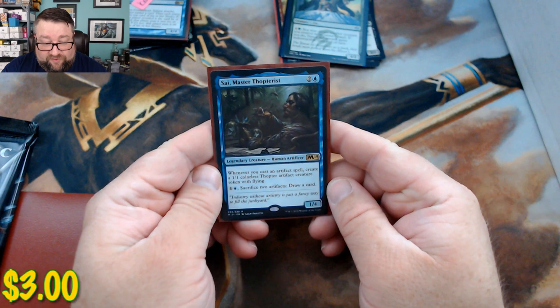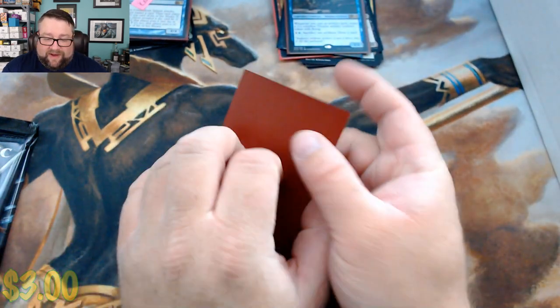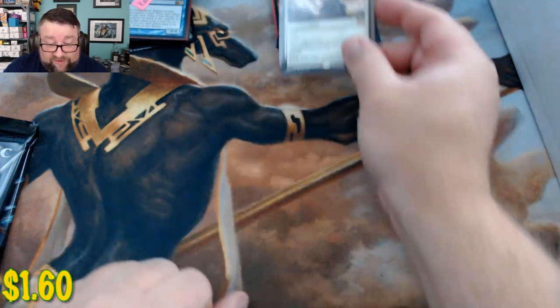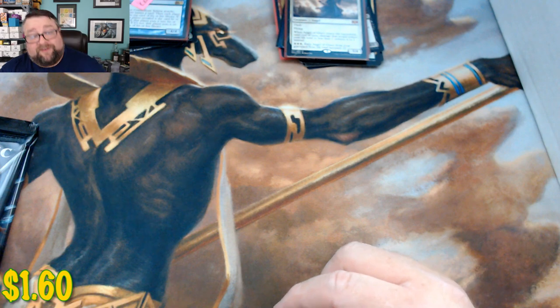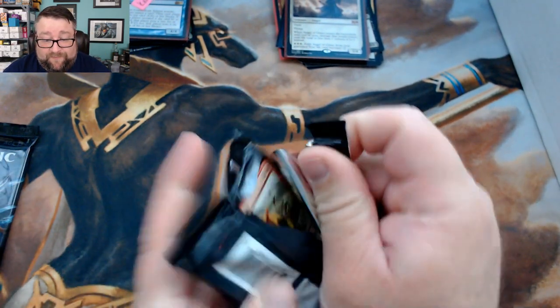All right, our first rare is Psy, Master Thopterist. That's another good one. I love him in Commander, too. And then we got an Angel of Grace. Winner, winner, chicken dinner right there. Got yourself a Mythic. Let's go ahead and see what we got in the packs now.